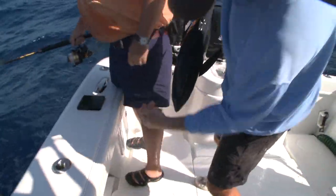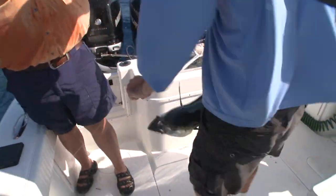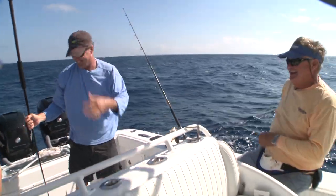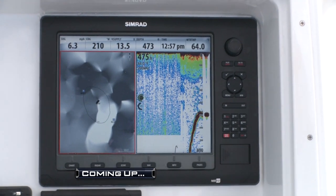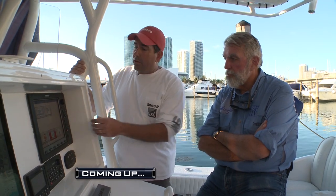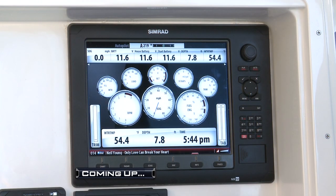Unbelievable. You hook him right next to the boat? Yeah. He can't get his head down. Unbelievable. Our Simrad sounder has us right on top of the fish. And wait until you see the true integration capabilities this unit has. That's next.